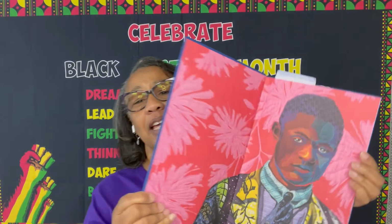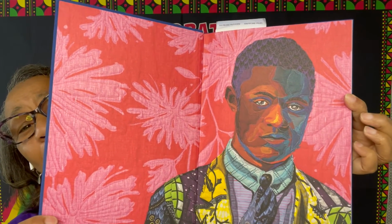Let me just show you the cover, inside cover of her. So these are quilts and they are phenomenal. She actually goes on the long arm and does the stitching. You just got to see this.